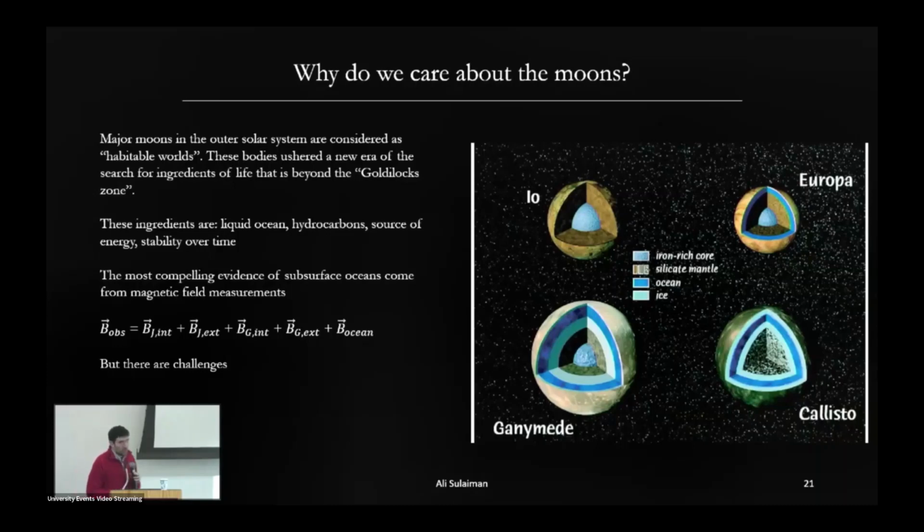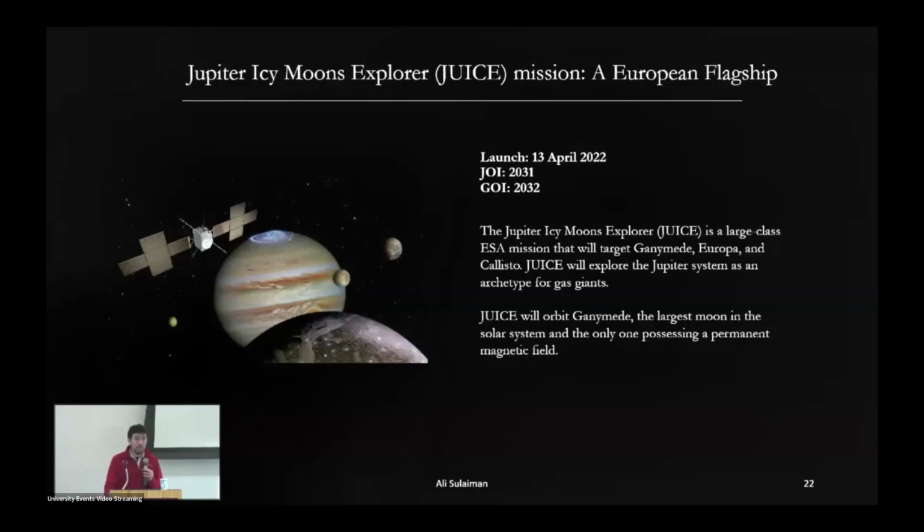Now, Ganymede, it's a little bit more difficult to characterize the interior. And that's because when you measure a magnetic field as you're going past the planet, you're measuring a vector sum, okay? So this is what you're measuring. I'm flying past Ganymede, I'm measuring the field of Jupiter, so-called interior and exterior, doesn't matter what these are. And then I'm measuring the field of Ganymede, which is the dynamo of Ganymede. Then I'm measuring the field due to the currents from Ganymede's environment. And I'm also measuring the field of the ocean. So separating that is a challenge. And the only way to fully characterize and separate all of these out to get a full understanding of B ocean is to send a spacecraft to orbit Ganymede.